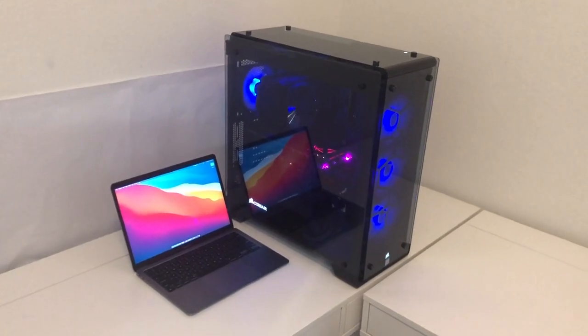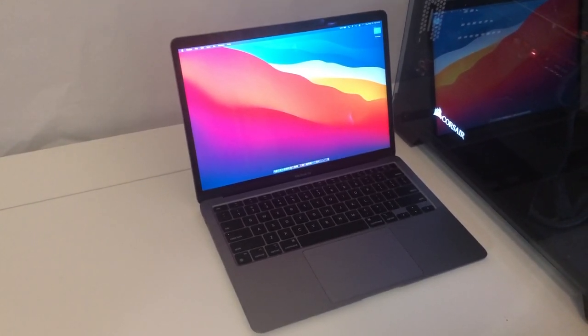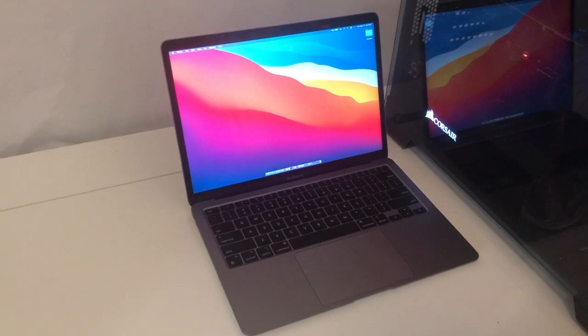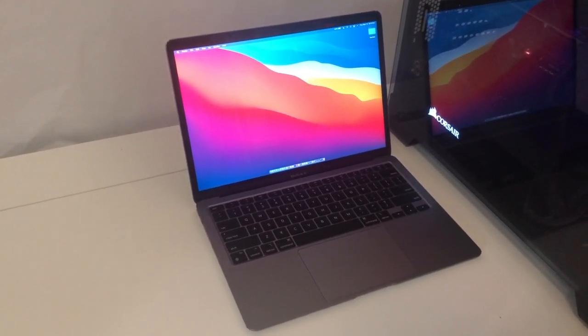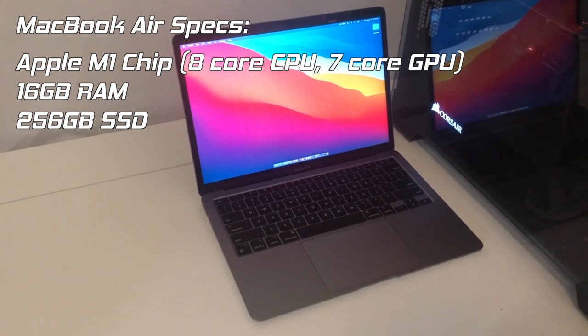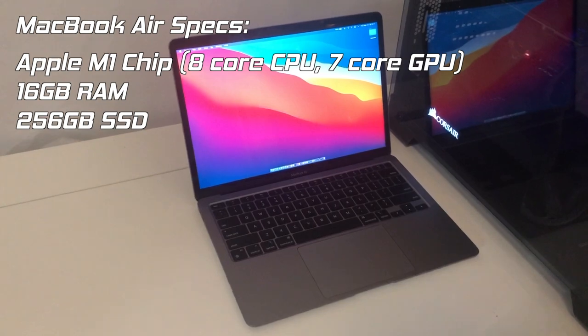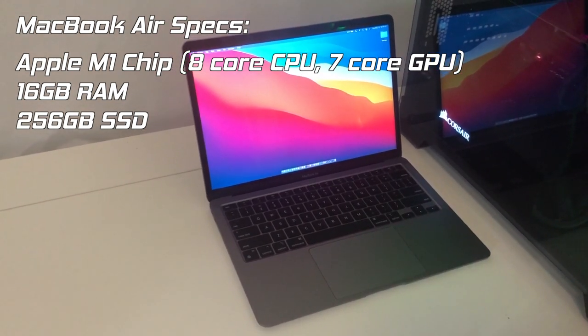Some months back, I grabbed Apple's M1 MacBook Air, which despite being quite a light and power-efficient ultrabook, also happens to be one of the fastest consumer laptops on the planet. This particular model has the 8-core CPU and 7-core GPU, along with 16GB of unified memory. But all this got me thinking, how'd it hold up to a fully-fledged gaming PC?